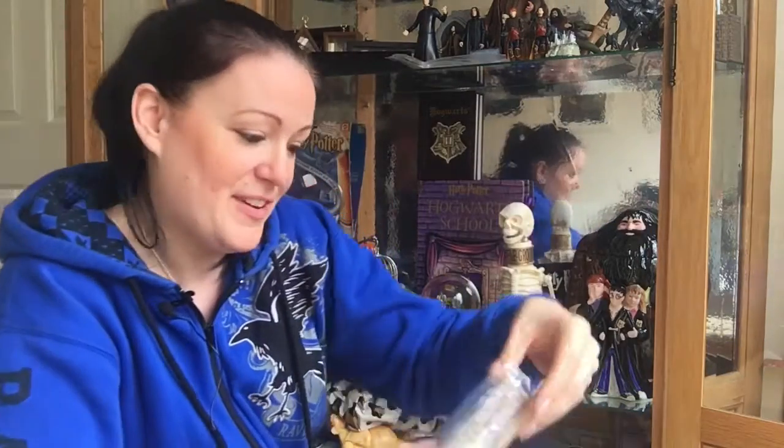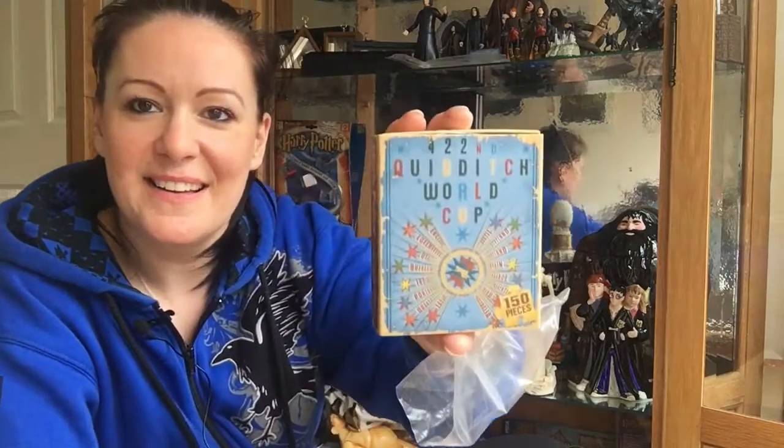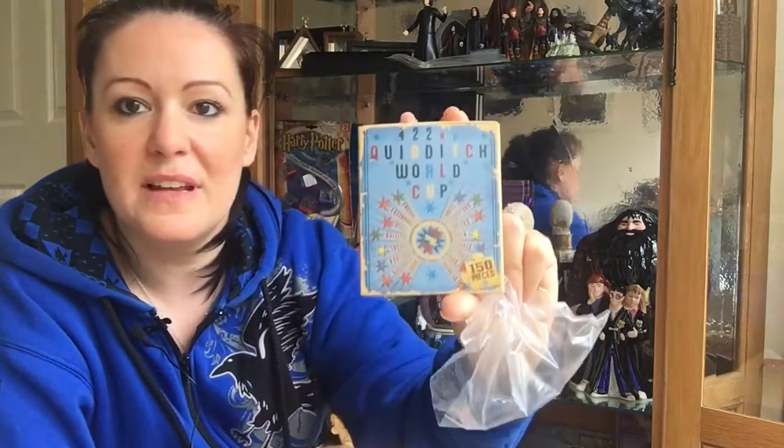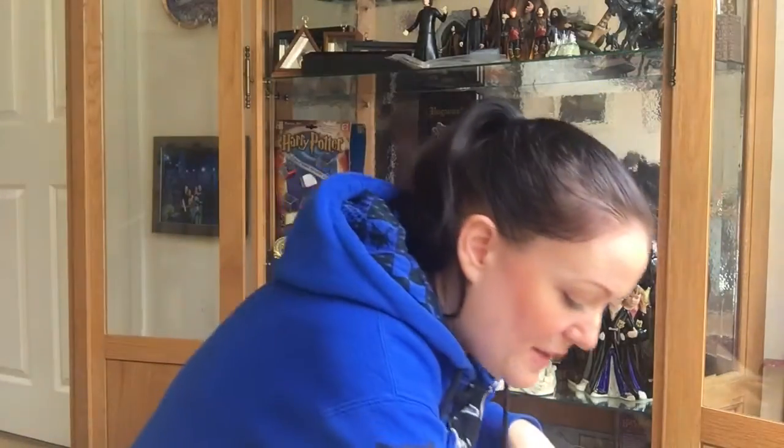We have a Quidditch World Cup jigsaw puzzle. So we can make that picture, which is actually, I think, one of the MinaLima ones, isn't it? MinaLima designed that one. It's in their catalogue. I love the MinaLima designs, what they did with Harry Potter.